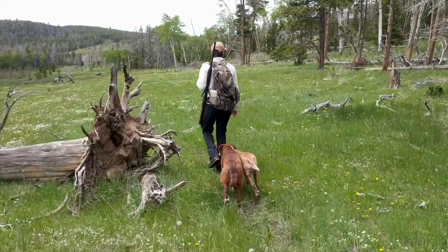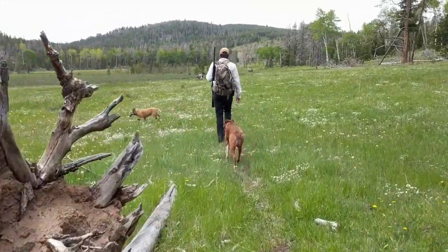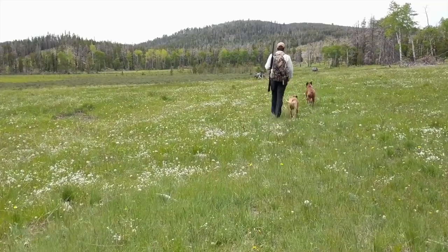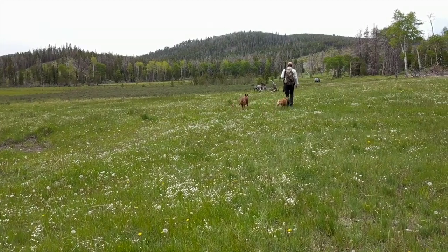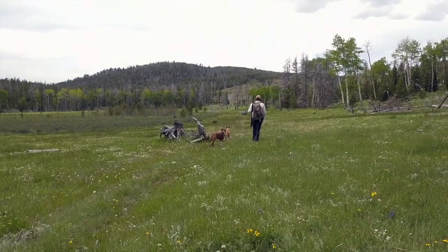So here's where the dogs are most of the time. They're usually within 20 or 30 yards of me, especially when we go through the woods. Gracie was a little harder to train. She was kind of wild when she was a puppy, but she's getting a little older now, so she wants to stick around. She gets tired a little faster than Homer does. But Homer, he's been really good.